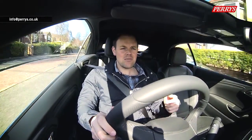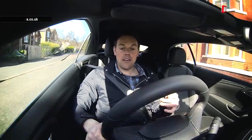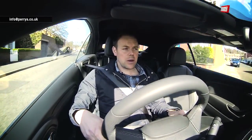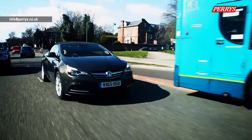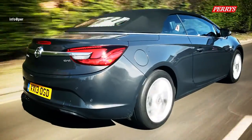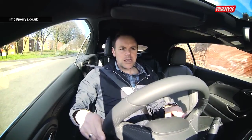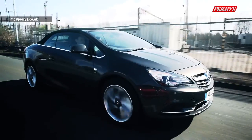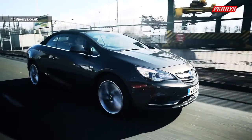It's a good engine. The car generally does feel quite heavy. You don't have much cabin scuttle, which you will get with some cabriolets. In general, it does feel very good at high speed handling for an enthusiastic driver. It's not like a VXR Astra or a VXR Insignia. I would say it just feels a bit heavy and soft.